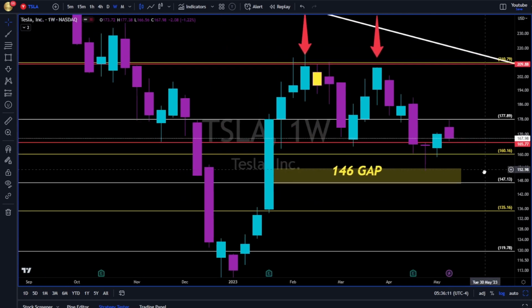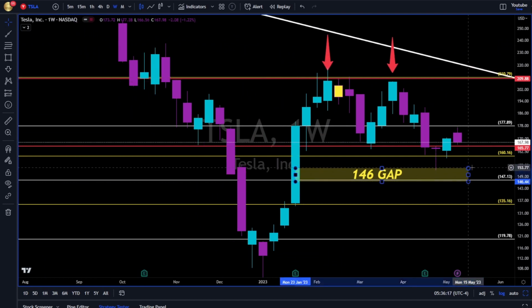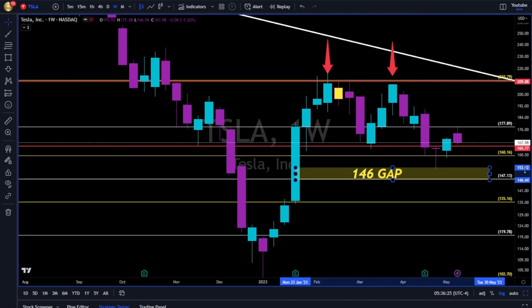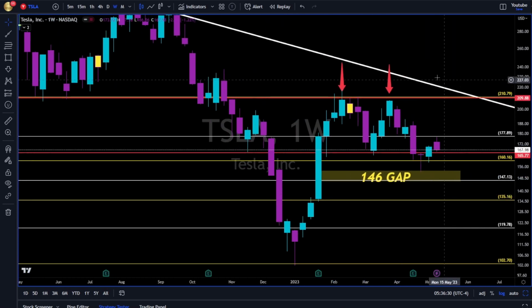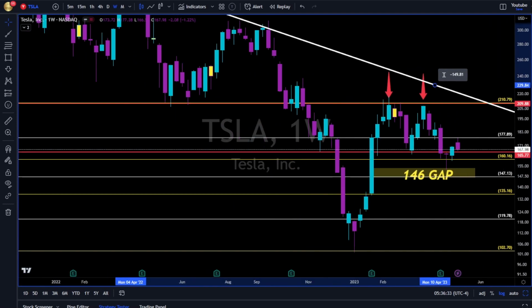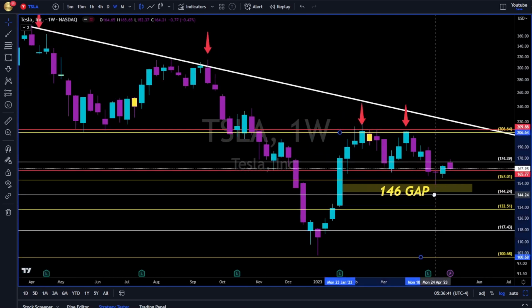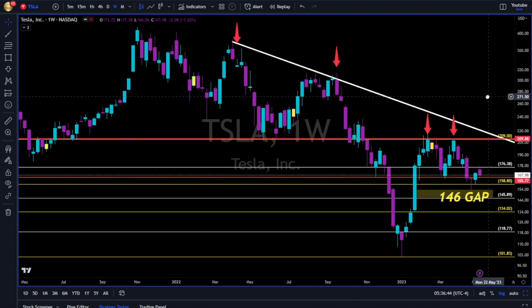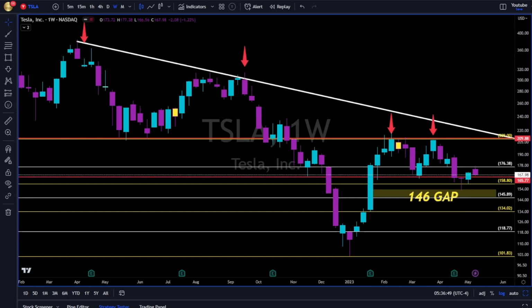But you know, this gap will not give up. Bears of Tesla wants to fill this gap, and as long as this gap will not get filled, in my opinion, we will not get the next leg up towards this white trend line. All we have to do, follow price, use levels to the upside, to the downside, gaps and trend lines. All the rest is noise, and all the rest of the indicators are purely lagging.